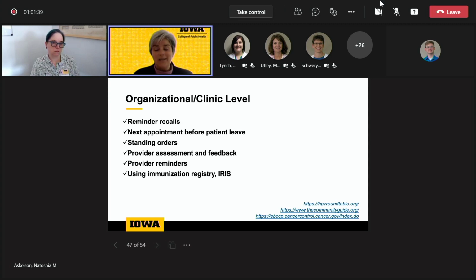Provider reminders. I am old enough to have worked in a clinic where we used colored sticky notes. So, we don't have colored sticky notes anymore, but there's no reason why you couldn't use colored sticky notes if that works for you.